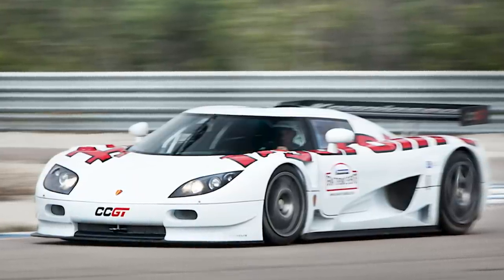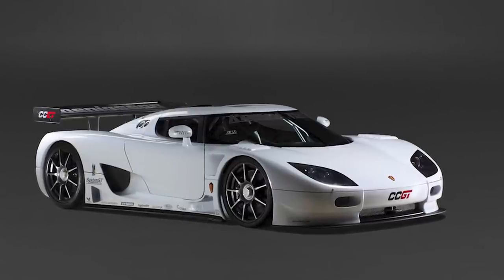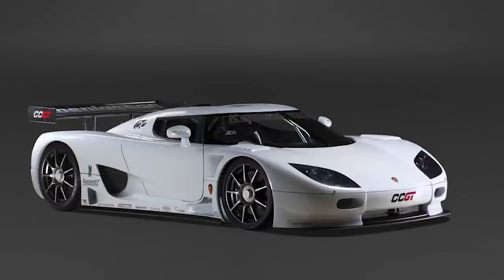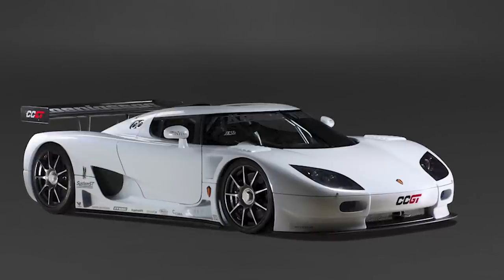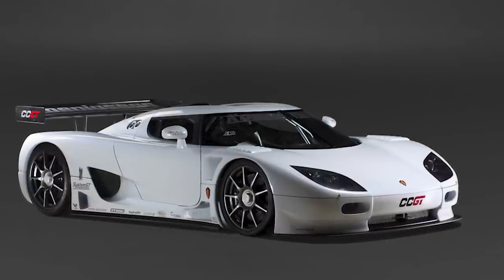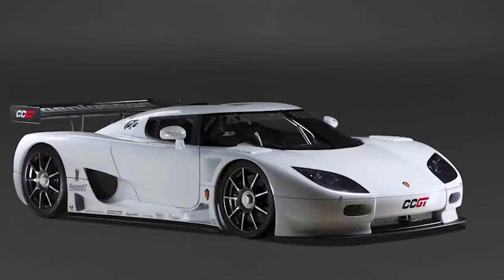As for the car itself, though, it was quite an engineering marvel. Weighing under 1,100 kilograms, the car also produced 600 kilograms of downforce. It was also armed with a 5-liter naturally aspirated V8, producing 600 horsepower. Now, this was interesting because not a lot of Koenigseggs at the time actually were running with naturally aspirated engines. In fact, I believe this was the first one.